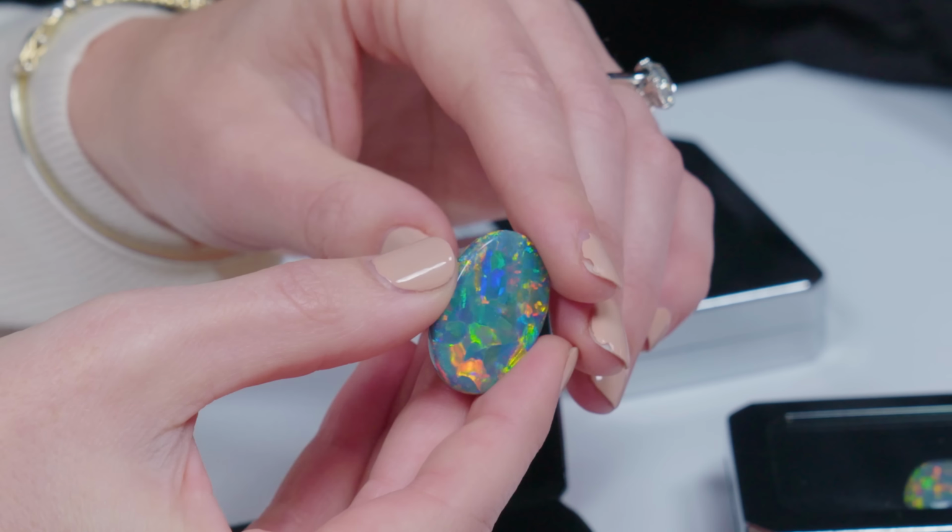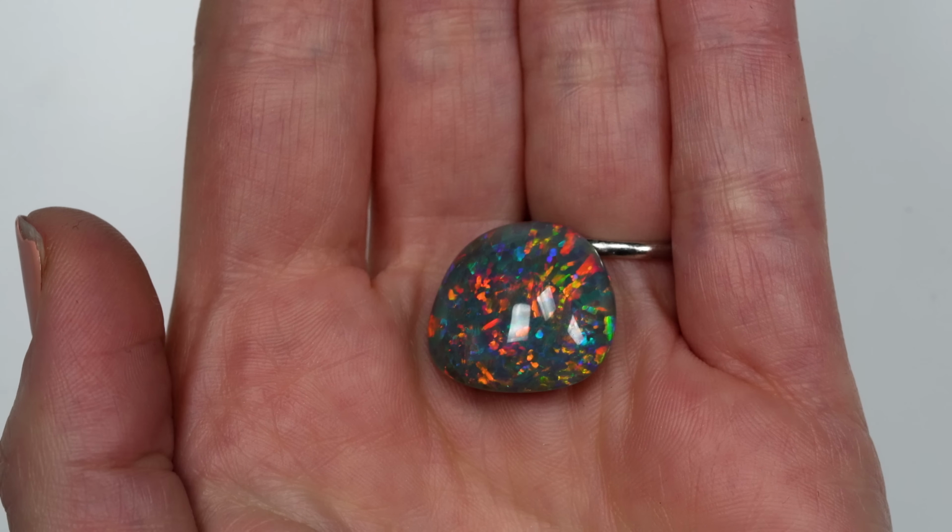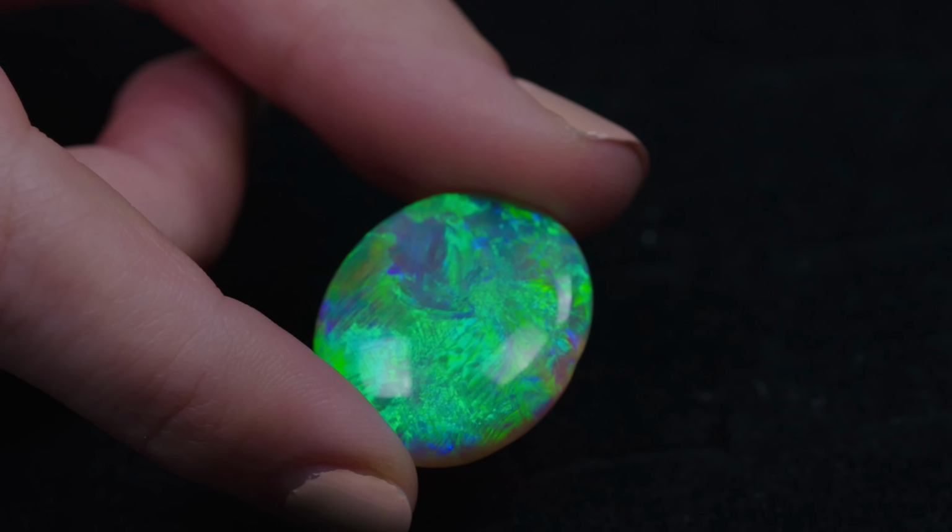The colours are so vivid and so intense. I feel like you can see layers in there. It's like a swimming pool, you almost want to dive into it. That is so cool.